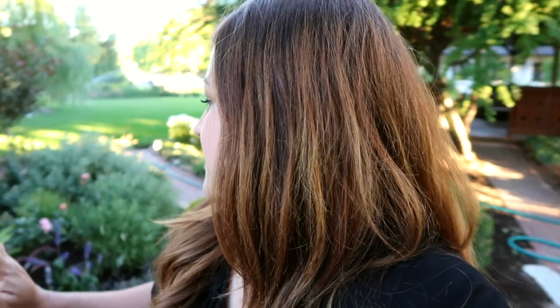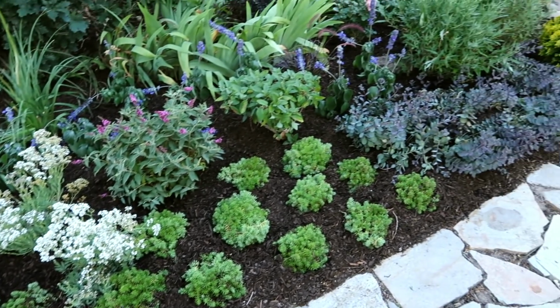All right, it's all done. And this project took on a life and a mind all of its own. I set out to just do like this little section, plant up a few perennials and a couple shrubs. And it turned into this. This happens to me every time, and it took an extra trip to the garden center so I could get more things. Anyway, let me show you what it ended up looking like. I think it's absolutely gorgeous.